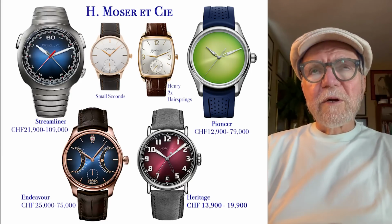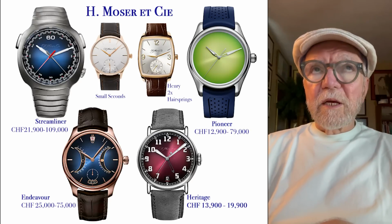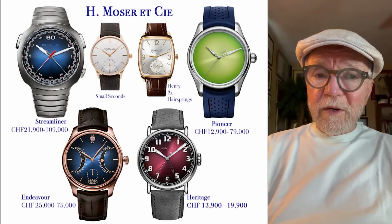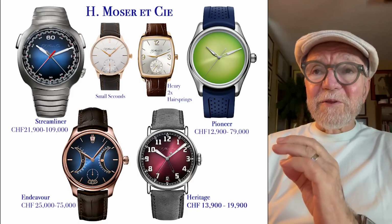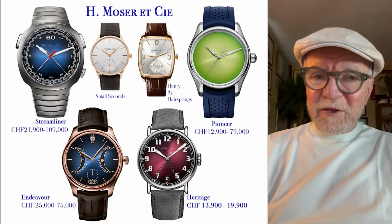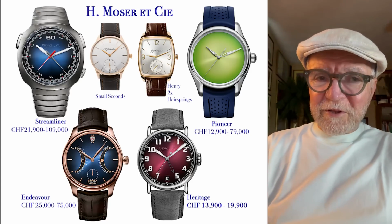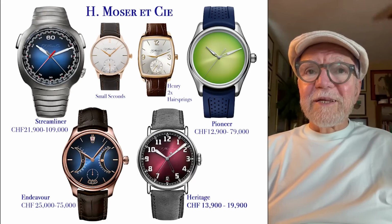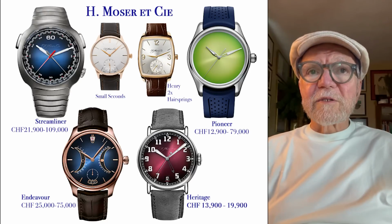And also, even though they only make and sell 3,000 watches, they sell about around 50,000 or more Straumann hairsprings, right? Which the top watchmakers will use and simply not mention it, because they like everyone to think they're all in-house. Okay, so H. Moser is another one I think is a great one for collectors looking for a high-end watch.